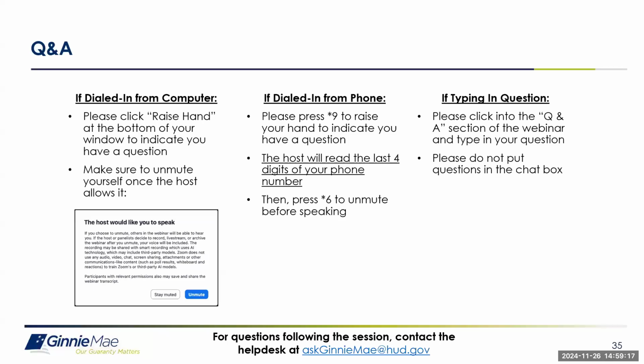Okay, so Willie, you're asking here about a loan is in bankruptcy and delinquent. We keep reporting the bankruptcy code, but the moment the account becomes current, we'll have to report a code 42 and the account is no longer in bankruptcy status. So that is one of the scenarios we covered for reporting.